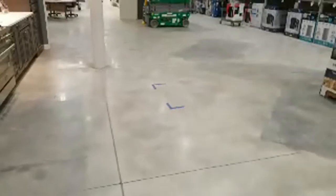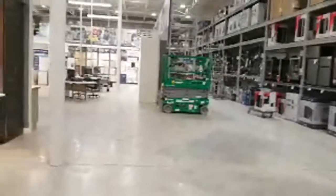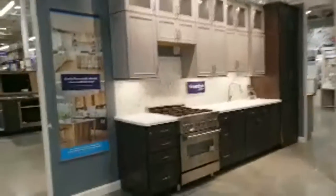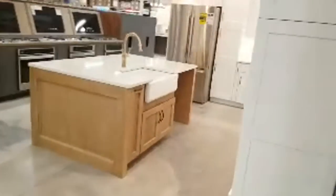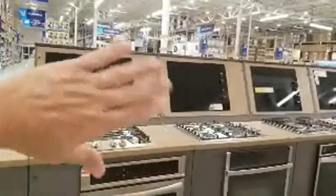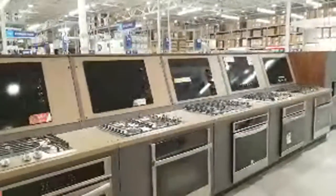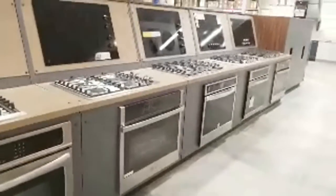So look at this. They started clearing out the whole kitchen cabinet area here, and they're bringing in some new stuff. They're kind of making it look more modern. And you see what they're doing now with the appliance area, and this is a new kitchen display area here. The appliances, they're starting to make it so that they've got all the flat glass top stovetops facing towards you when you're looking at them. So they're making things look a little bit better.